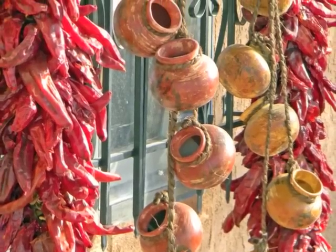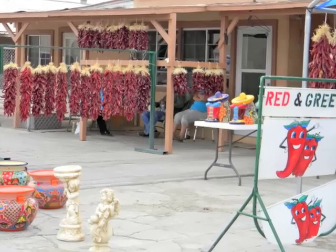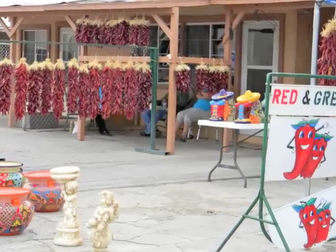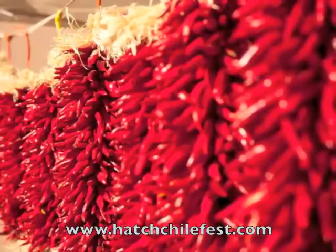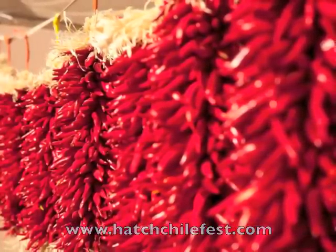Known as the chili capital of the world, Hatch has a number of shops offering food, ristras, and other chili-based decorations. Over the Labor Day weekend, Hatch hosts the Chili Festival with music, food, and chili eating contests.